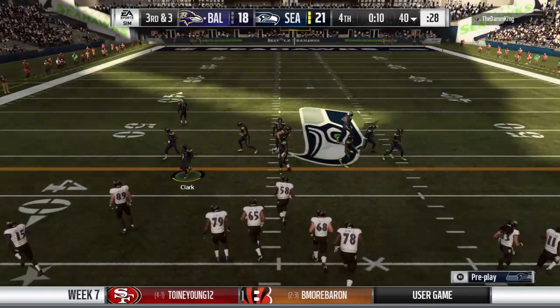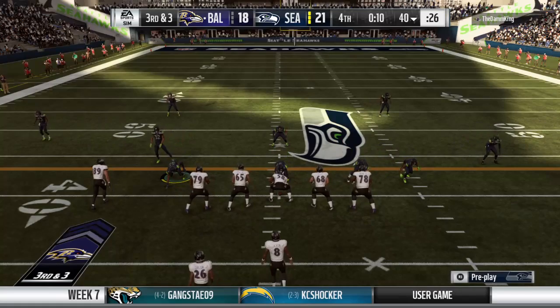The Ravens on third down. 5 out of 9 thus far. Here it's 3rd and 3.